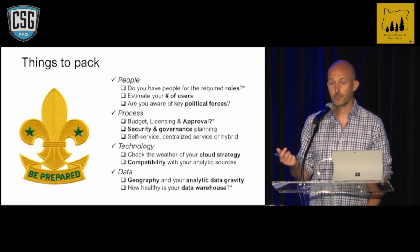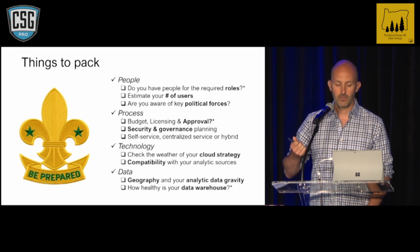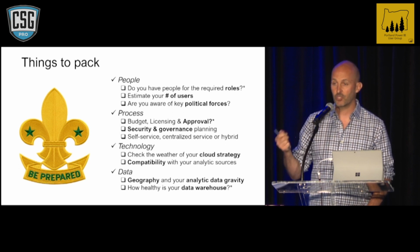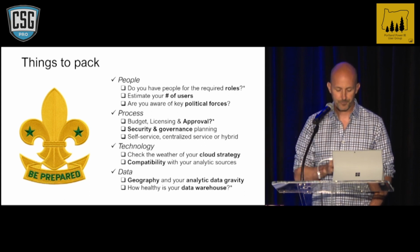Some of that is simply asking the question, how do you know what truth is? How do you deliver trust now? Because the technology might help you with that, but there's a tremendous amount of human processes that satellite around a deployment that you need to be ready for.